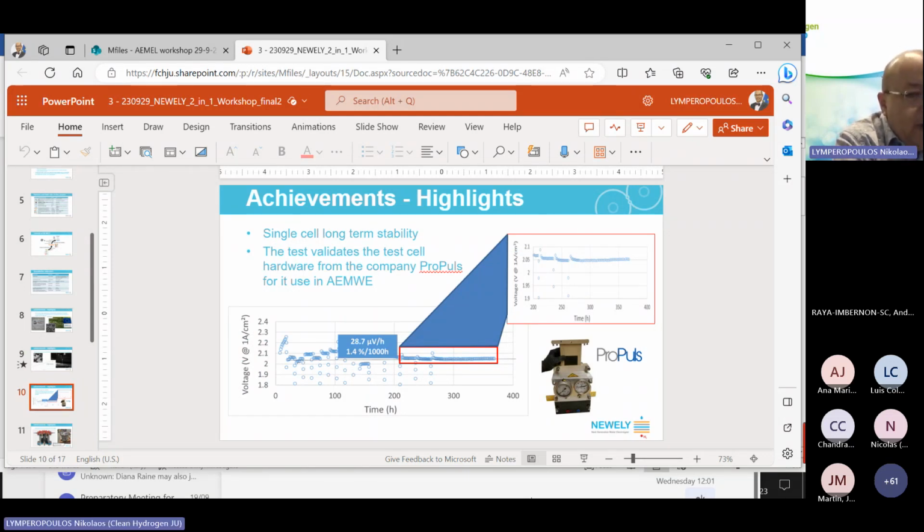Before integrating the materials on the stack, our partner PROPULS asked us to validate all these developments in their own single cell hardware. I show on the bottom an image; they now have a more advanced model. And that was great, because with the tests we carried out in NEWELY, in particular the CEA, we were able for the first time to validate a cell test hardware for AEM electrolysis. And it doesn't even exist in the United States.